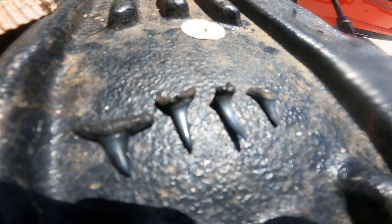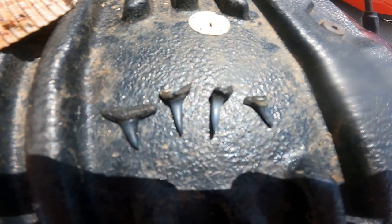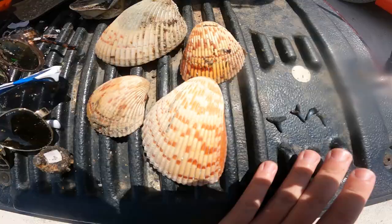This one's got a little curve to it, so I think that's from a different part of the mouth of the shark. That one's got a wider base, so that was really cool. And I found three of these all next to each other, which was awesome. So I'm really happy I could find that and also clean up a bunch of trash.